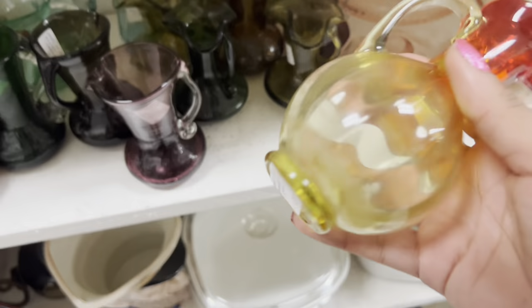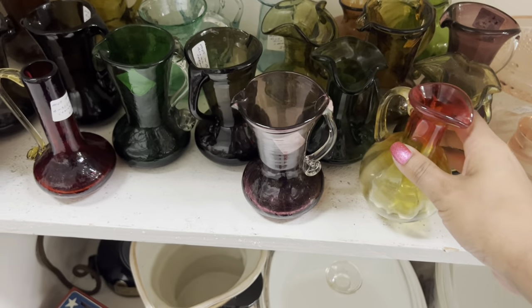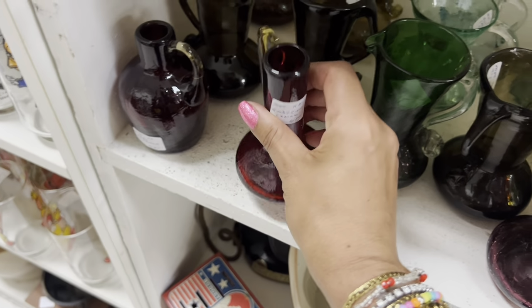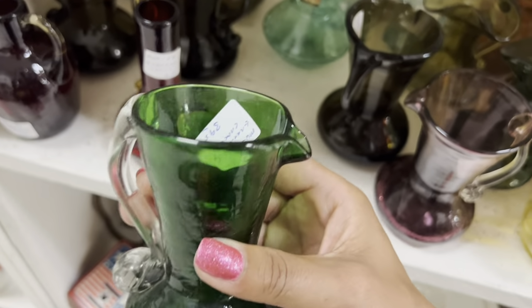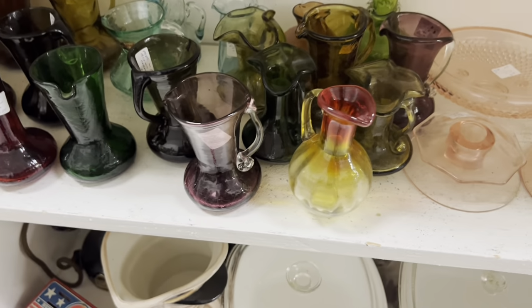Whoa, look at all these. $4. Gosh, I'm telling you, this place has really stepped up their game recently. It's definitely giving me a vibe that I just need to buy a bunch of it. But I am gonna keep looking. I need to come here more often. It's like right by my house.